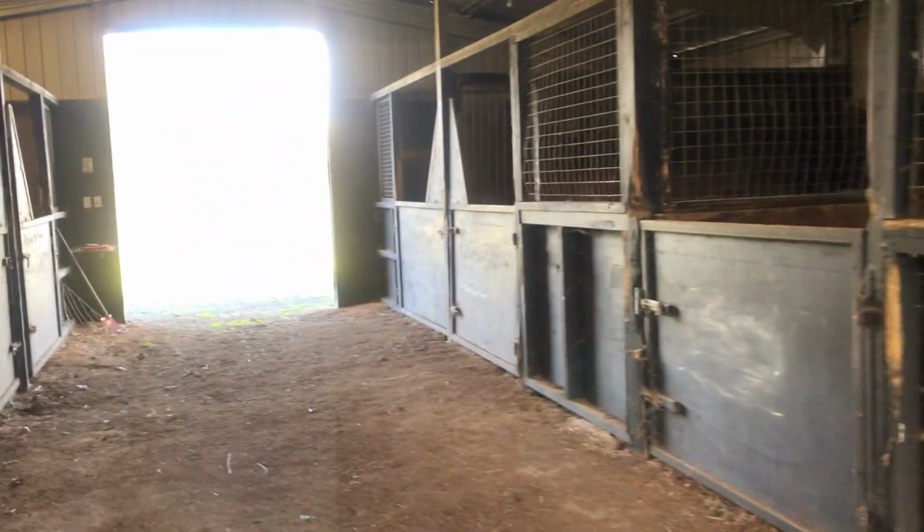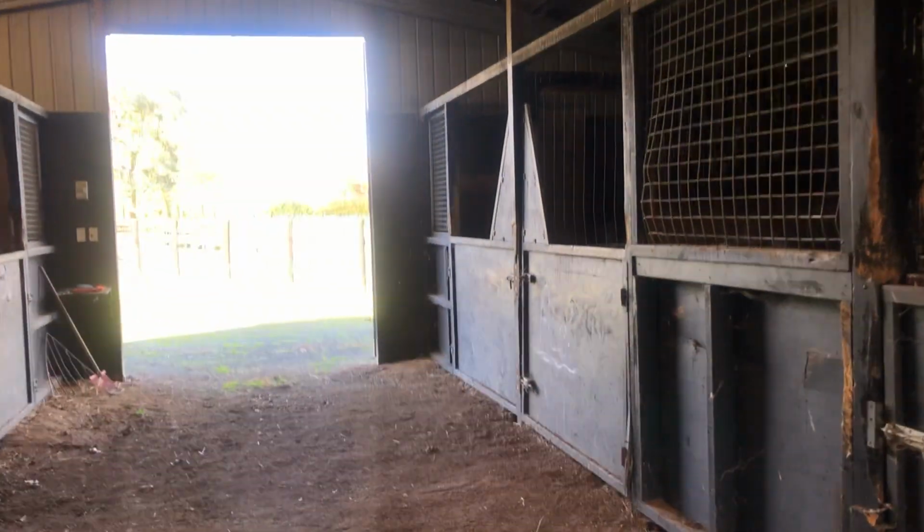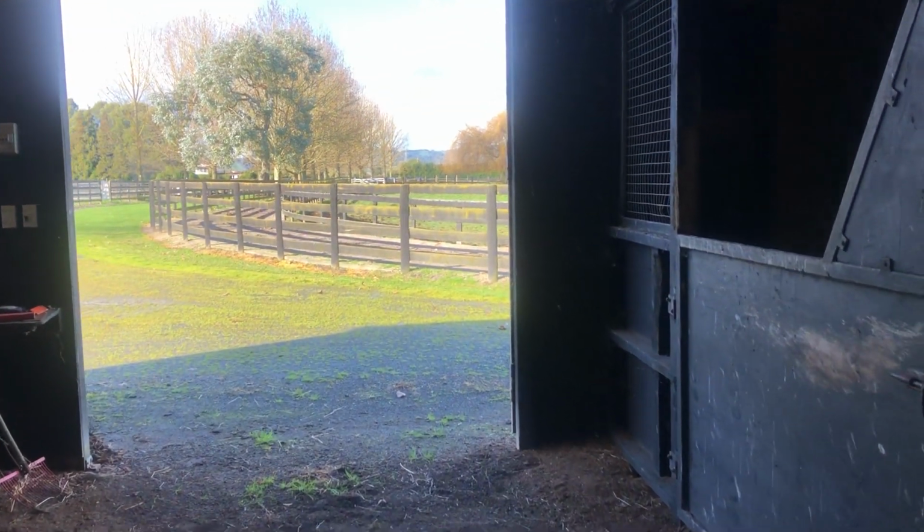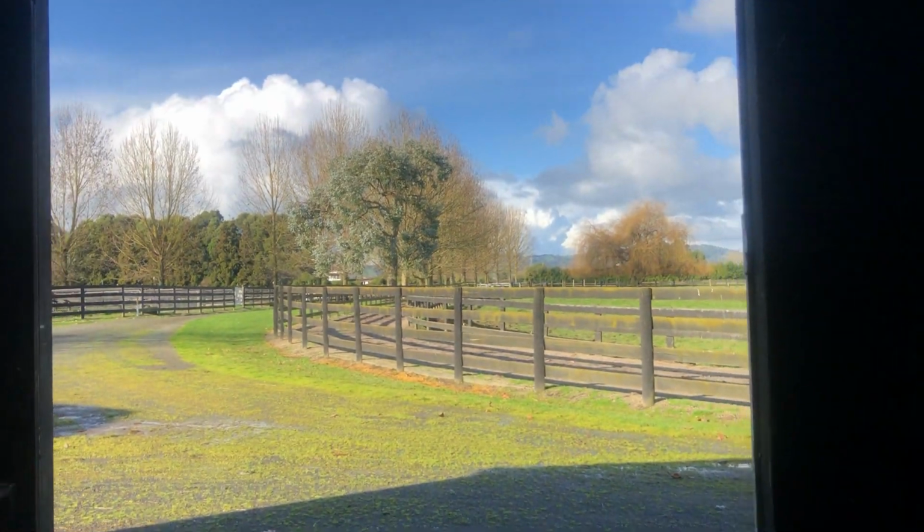They're in the old barn, and I know it has Jerry written on the door, but Jerry's long gone. This is the old barn, which really is really effective for keeping the horses calm, and not that these two need it, but it's just a lovely barn. Albeit it being quite old, it really does a fantastic job.